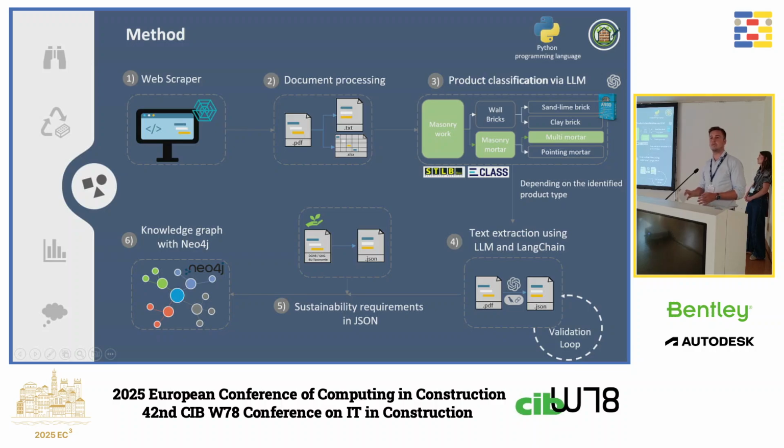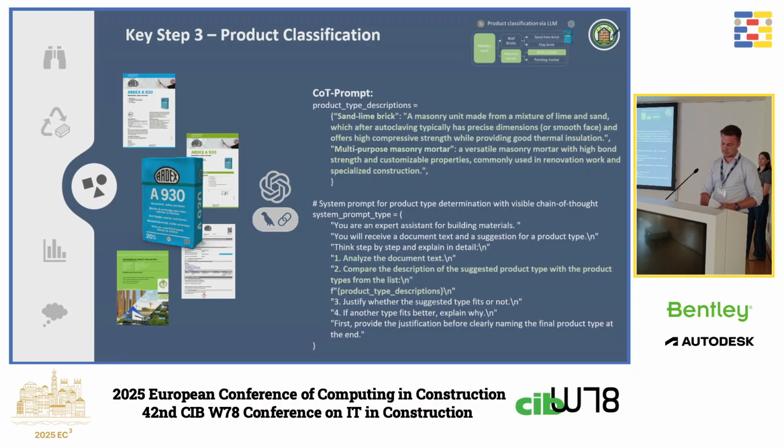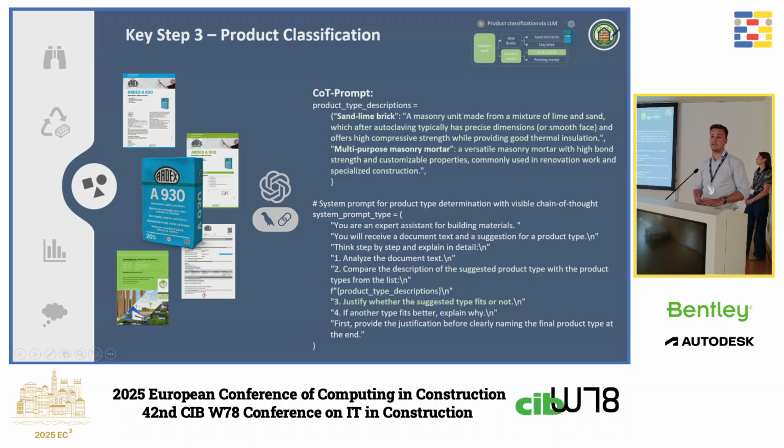To extract the relevant product information from the documents, we first need to tag each product-related document with the correct product type. For that, we are using a vector database and the API of ChatGPT 4o mini model. Starting with the vector embedding similarity search, followed by a chain of thought prompt with the following 4 steps. First, analyze the text in the documents. Second, match them against the product type definitions, like shown here at the top. Third, check if the embedding guess is a good fit or not. And the last step, if needed, correct the decision and give out the final product type.